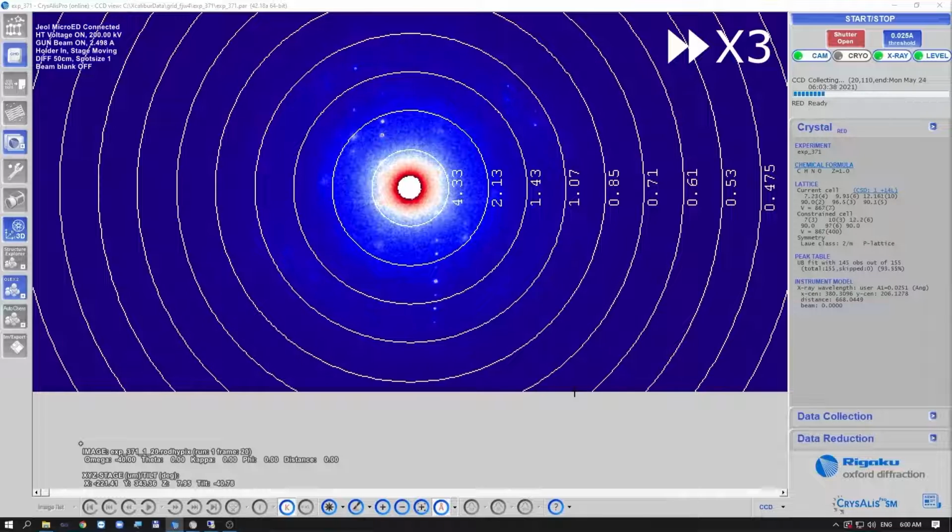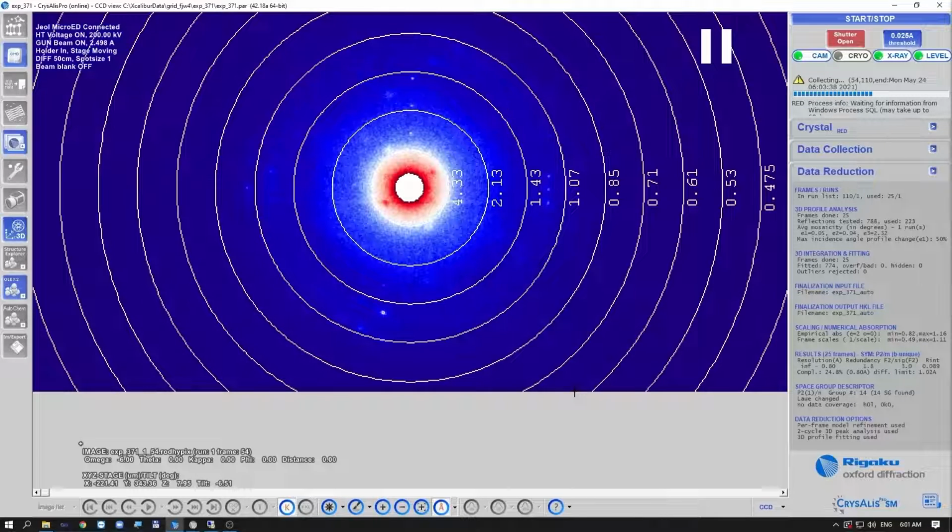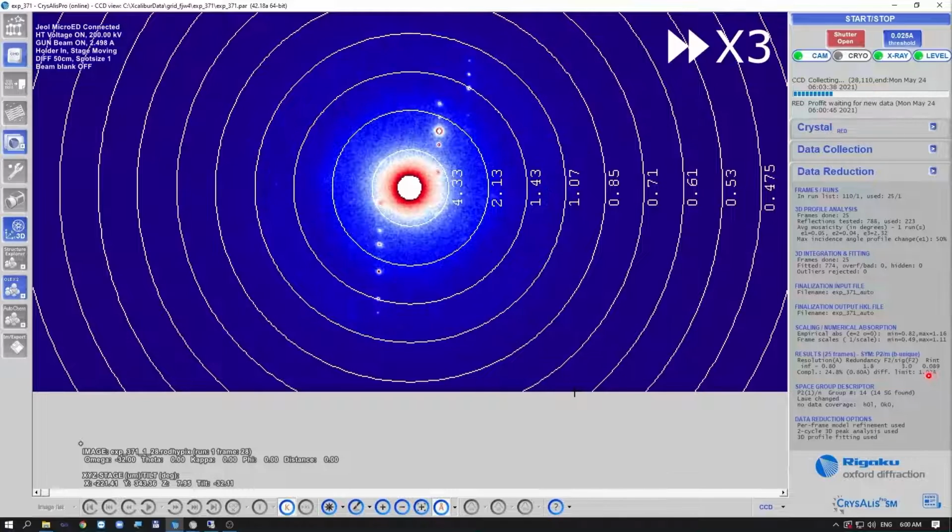So this is now running at 3 times the speed, just so that we don't have to wait for all of the images. And you can see at this point, I'll just pause it quickly to show you that the Rint that we're getting is 8.9%, which is very nice. We'll just carry on for a little second until AutoChem kicks off.